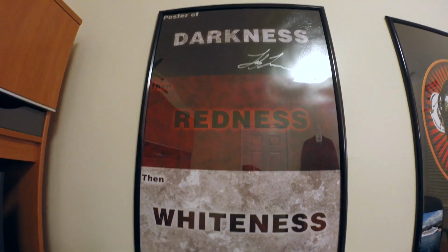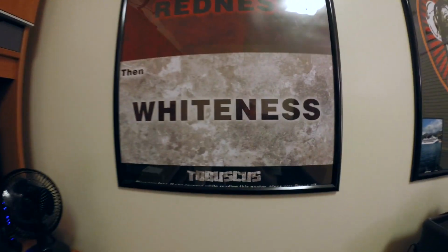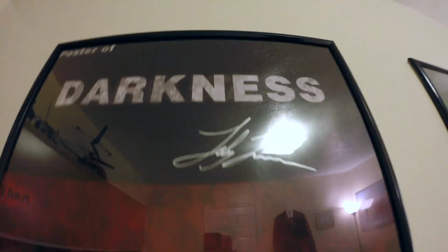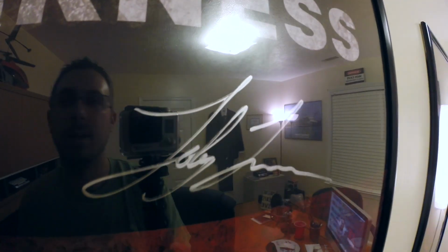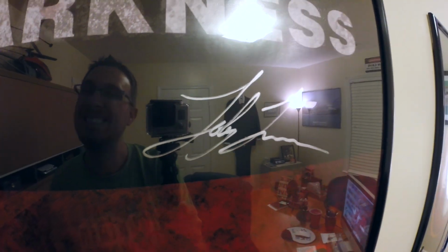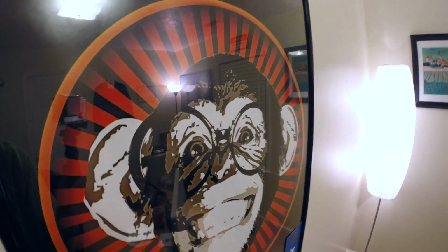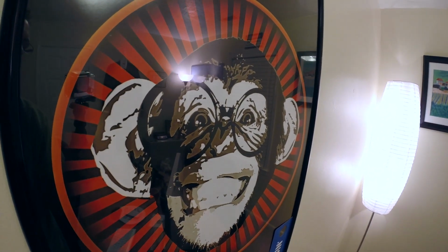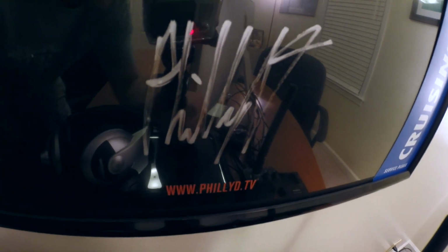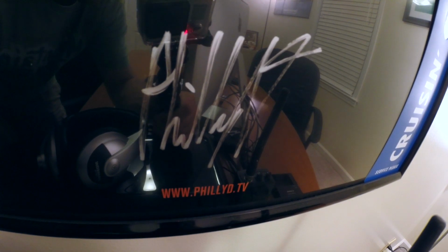I got a darkness, redness, and whiteness poster from Toby Turner, Tobuscus, who is a YouTuber, and he signed the poster. And there I am, back here holding the GoPro. Then I have this Philip DeFranco Philly D monkey poster, and he's another YouTuber that I used to watch. Kind of inspired me to start making YouTube videos, and this one was signed by Philip DeFranco.